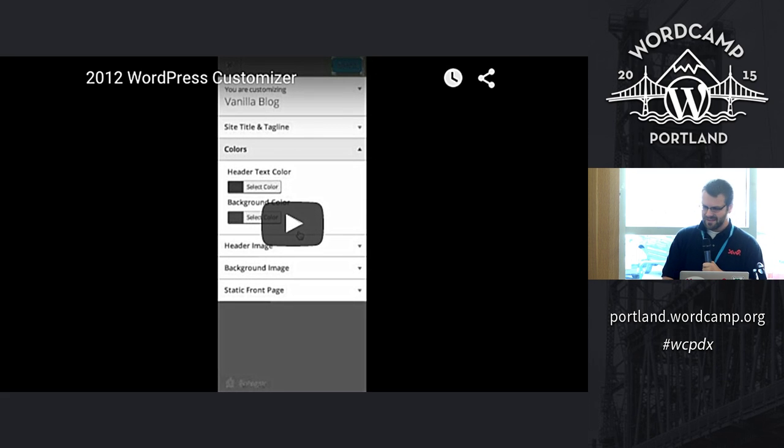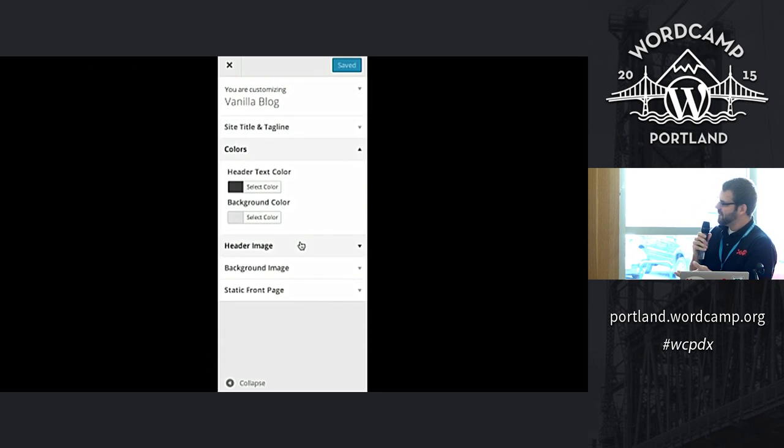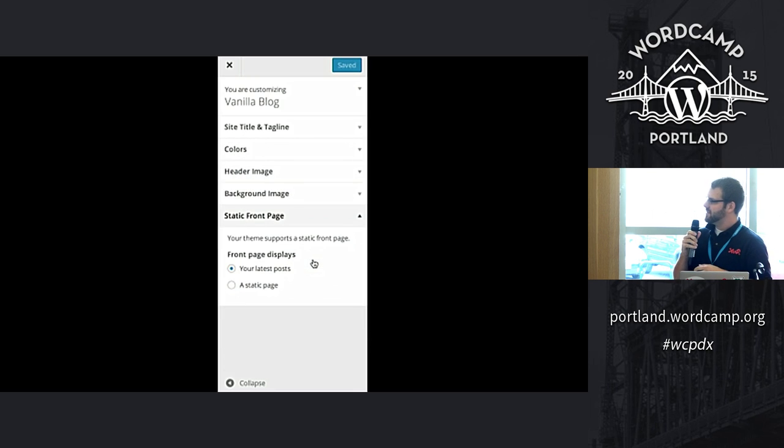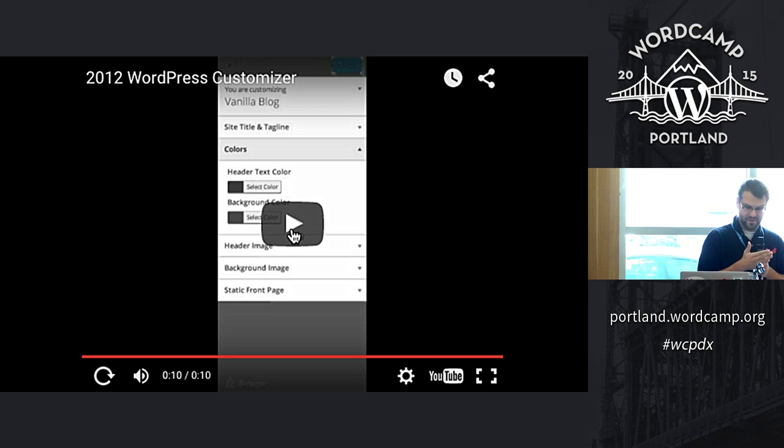But in the beginning, when the customizer was first introduced into WordPress, all you could do with it is change the title and tagline, modify the colors on your theme, set the background image, and then change the static front page and post page. So you couldn't really do much anyway. So there wasn't really a lot of need to go into the customizer at all. And everything that you could do in the customizer, you could also do in the WP admin. So really, there is no need to go into the customizer.